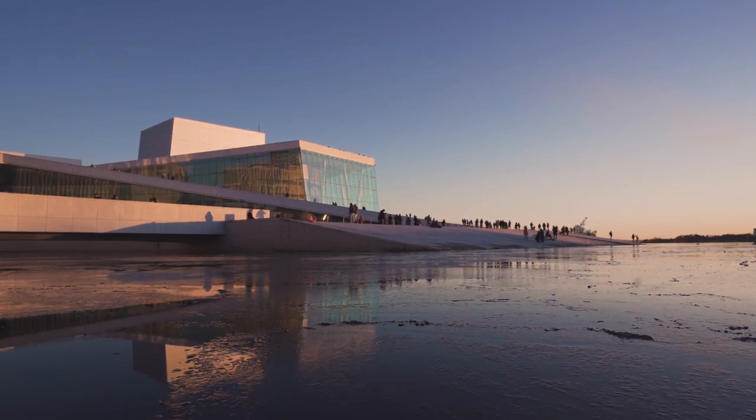Oslo, exploring Oslobukta, this new neighborhood right by the opera house and the new Munch museum. And this is actually the oldest part of Oslo. This is where the Viking kings used to live.